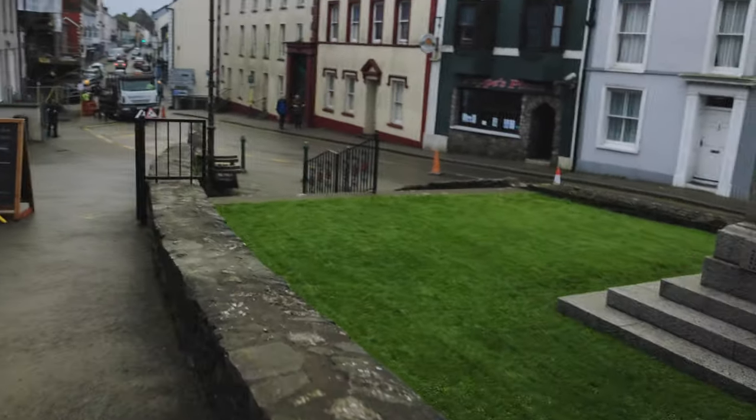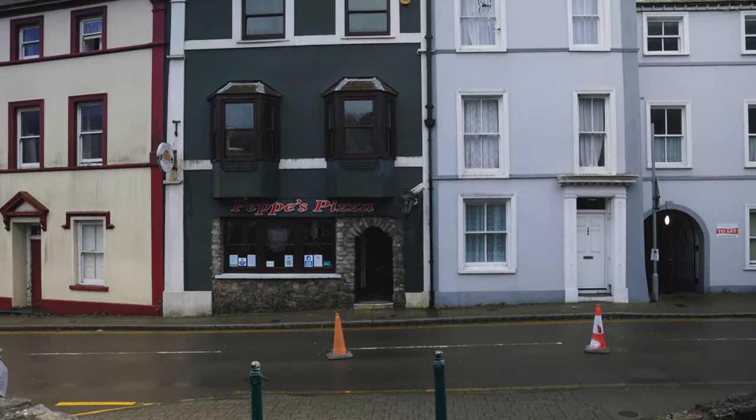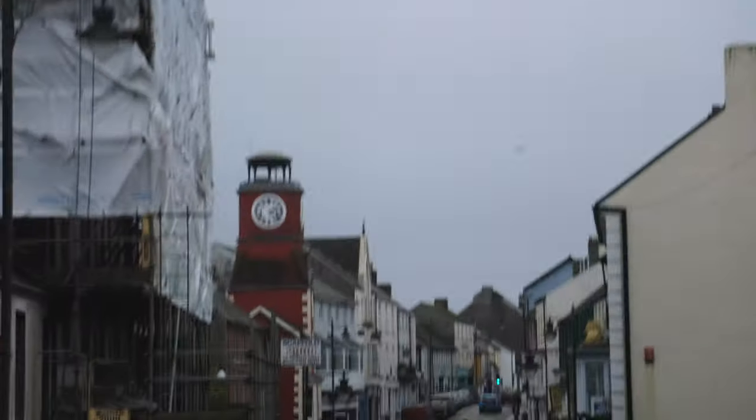Battery's flashing, so I'm just going to change it. So we're just having a walk through Pembroke now, after we've just left the castle. And it's a lovely place.